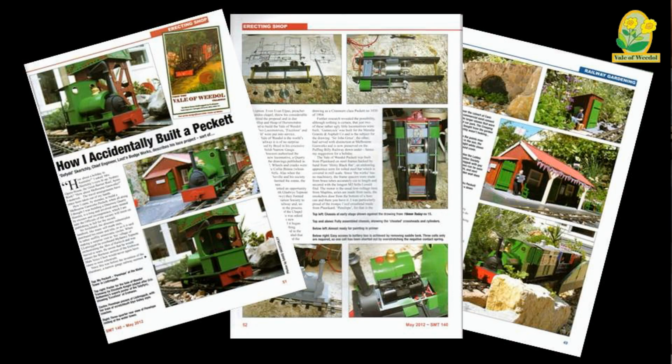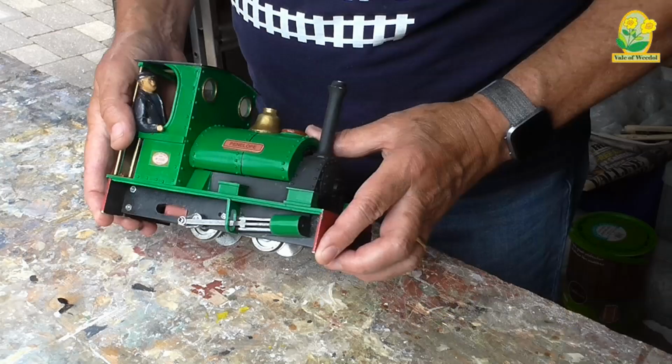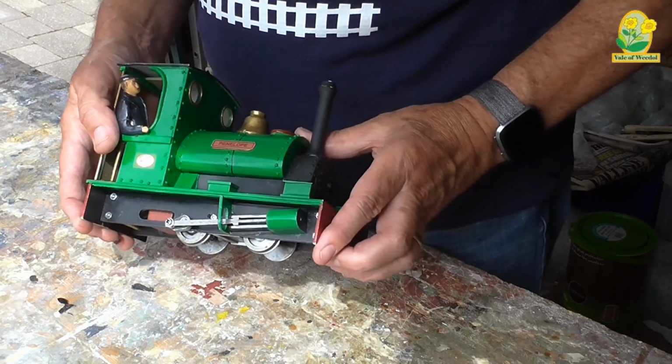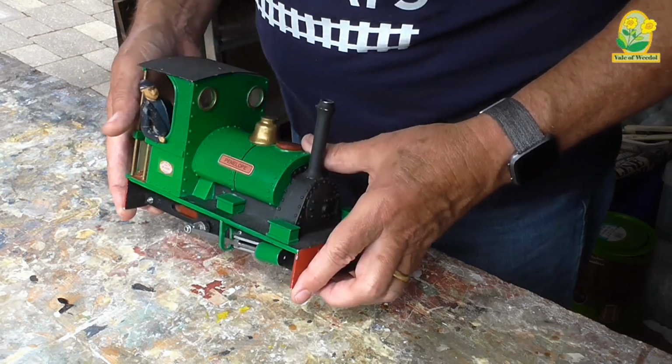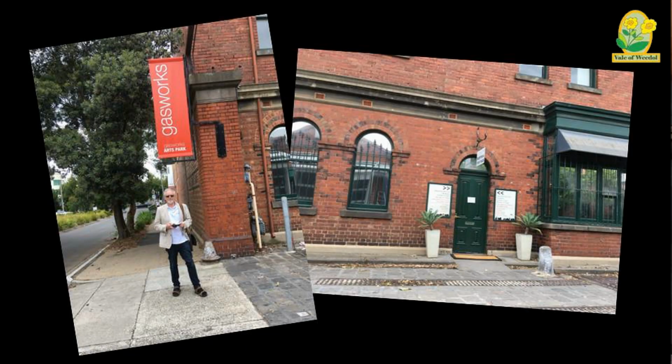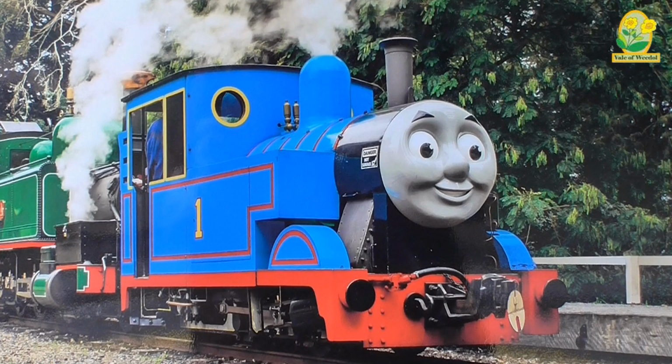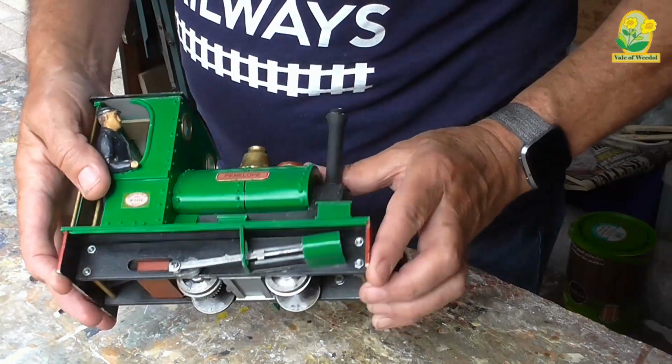This is Penelope, the Melbourne Gasworks Peckett, said to be quite similar to Sir John Grice, which is currently preserved on the Puffing Billy Railway. I actually went to Melbourne Gasworks to see where Sir John Grice ran, and also to the Puffing Billy Railway, where Sir John Grice is disguised as Thomas the Tank Engine, which is rather sad for such a nice locomotive.